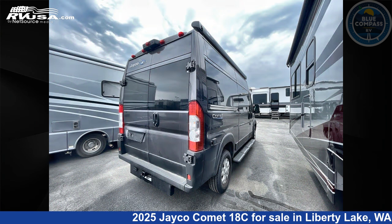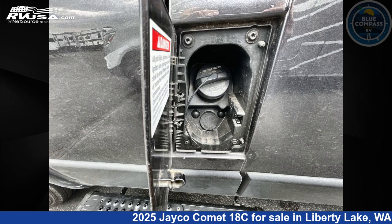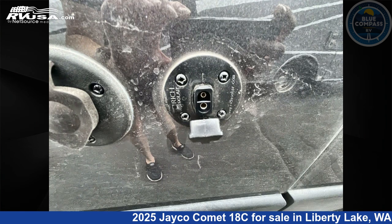This new Jayco is 17 feet 0 inches in length and features a harvest interior, sleeps 2, and 21 gallons fresh water capacity. The floor plan layout of this Class B features rear bath. This 2025 Jayco Comet 18C is built on a RAM ProMaster 1500 cargo van chassis.